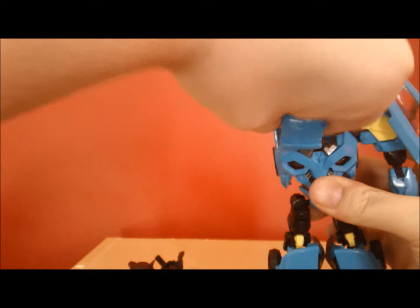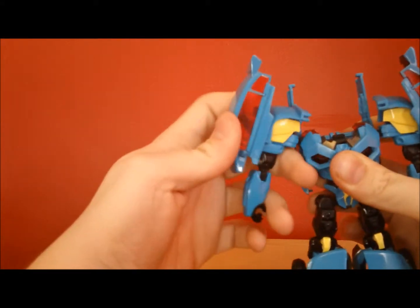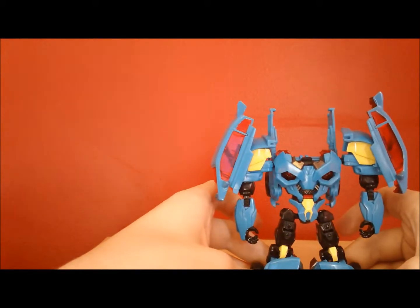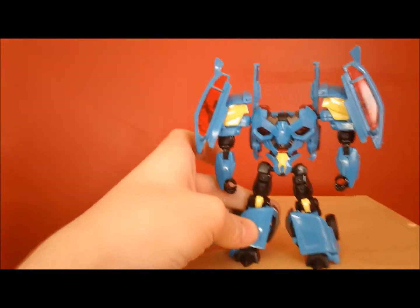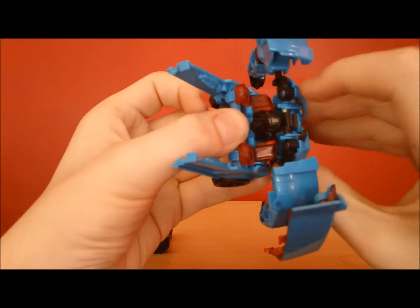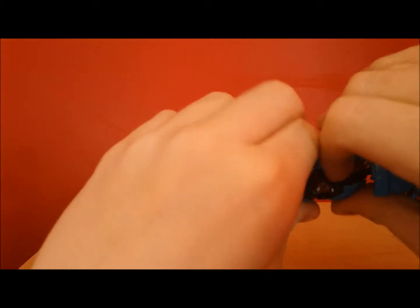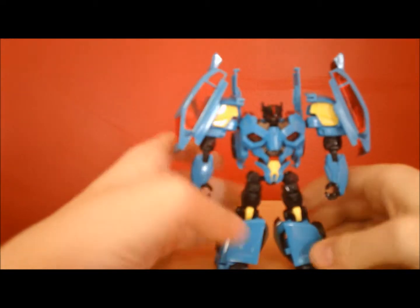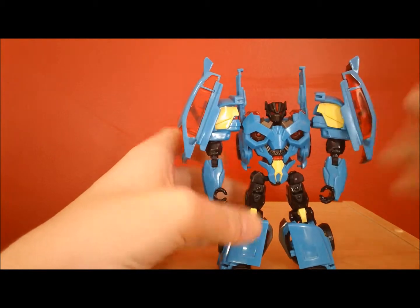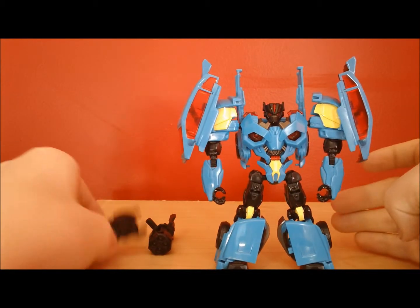I think that's been shown in maybe 1 or 2 reviews tops. I don't think it's in the instructions though. So, do that. And you have him pretty much finished. Except for, you want to take this, open it up, and head springs out. Then you want to clip that into place. And there you have Transformers Prime, Robots in Disguise, Deluxe Class Rumble in his robot mode.